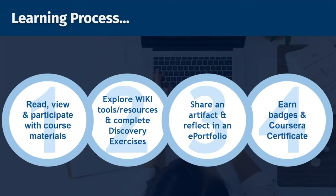So you've learned about something, you've taken a look at what resources help build your skill set, then you're sharing an artifact and reflecting in a portfolio. We have about 40 freely available e-portfolio technology tools that you could use on the wiki so that when you're building out your artifacts, you're using that for the discovery exercises in the MOOC. Once you've done that, you can earn badges and then a Coursera certificate.